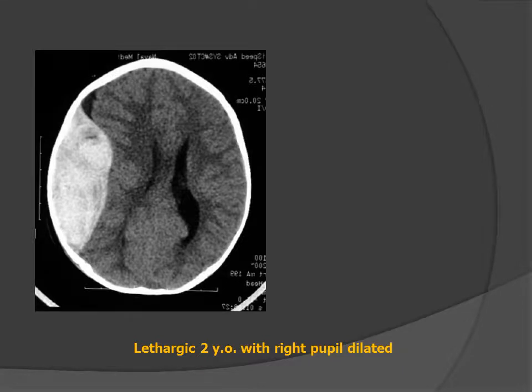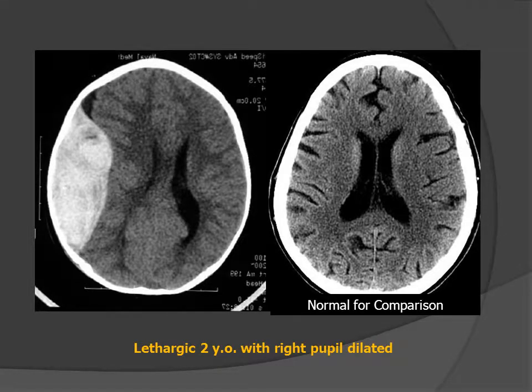What could cause this? An emergency CT scan was performed, demonstrating a large extraaxial mass lesion. In comparison to the normal image on the right-hand side of your screen, you can see the sulci are symmetric all the way around and the ventricles are symmetric. On the patient's image on the left-hand side, we see a large extraaxial mass lesion. This is pushing the ventricles to the side, causing herniation under the falx or subfalcial herniation.